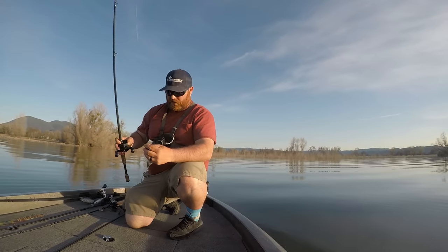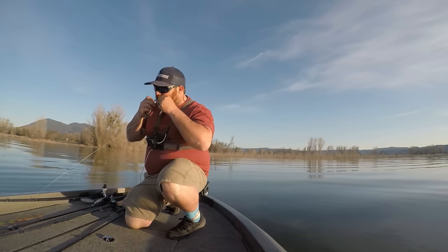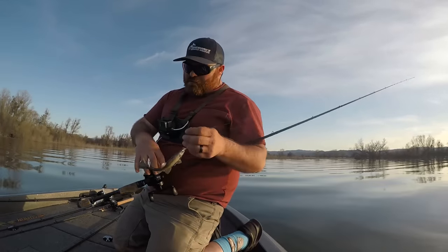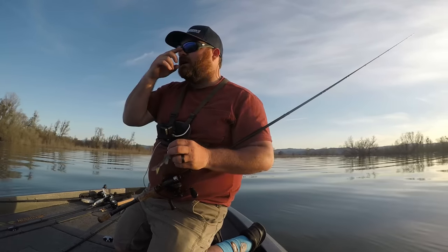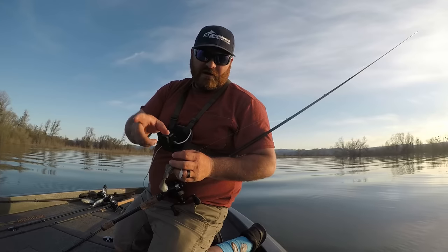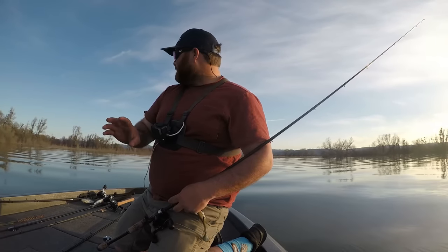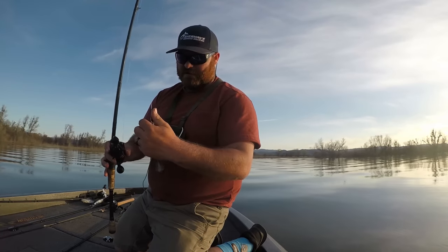Switch rods. This rod's way too soft. My 735 is just not enough. I need my 736, which, lucky thing I brought it. So I switched over to a little bit stiffer rod. This is a Dobyns 736. I had a 735 on there, which if you guys don't know, 736 means 7 foot 3 inch, 6 power, so it's a little bit stiffer. This is actually my frog rod, so definitely a little bit stiffer. Let's see if this helps me hook some fish, because now I've had two bites and I missed them. So maybe this will get that hook buried in them a little bit better.